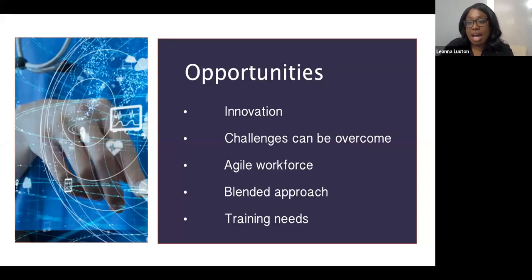But at remote rehab and in general with these presentations, we're showing you the opportunities for innovation. We're showing you how challenges can be overcome, how we can promote an agile workforce. At remote rehab, we're also promoting a blended approach. We are not here to promote remote rehabilitation over and above anything else. But what we're saying is that actually there are a lot of opportunities with remote working, and that it can supplement and enhance your offer.